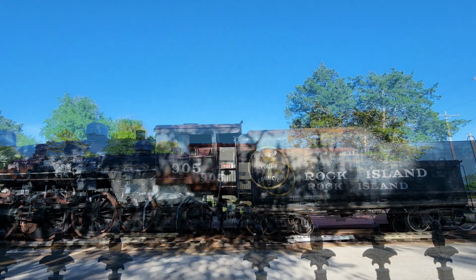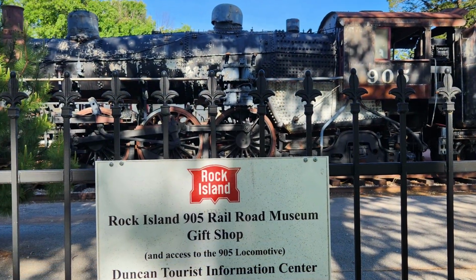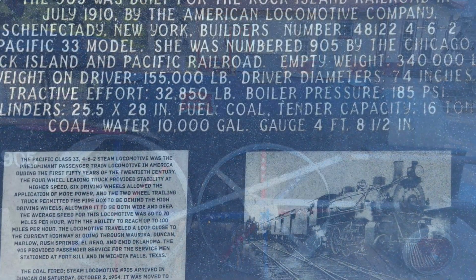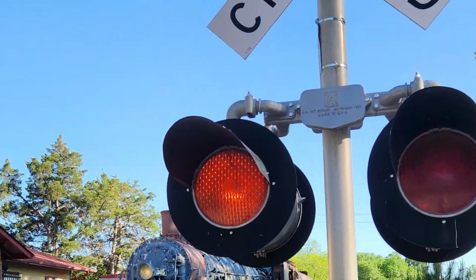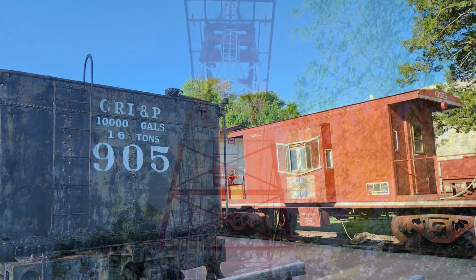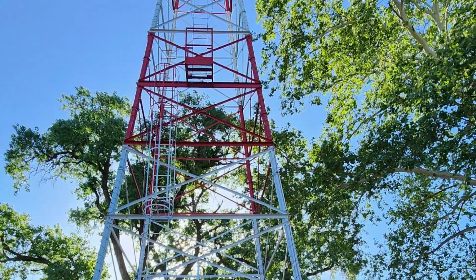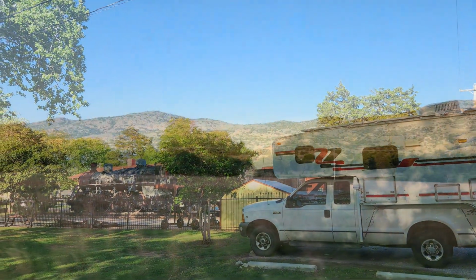So there is the locomotive in Duncan. And Duncan is a nice town. It's got, I forget what it is, but oh yeah, they've got a huge Halliburton facility there and some other things. So I'm sure it's probably a pretty good place to live and work. A lot of industry, a lot of high tech. And there you can see some more of the railroad pictures there. There's an old caboose and an old tower. Under that tower is actually, you can rent it out for picnics and stuff.